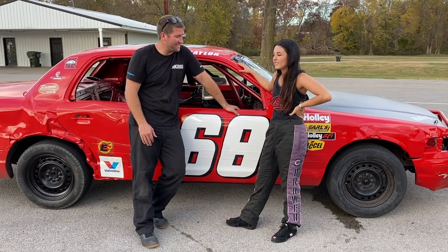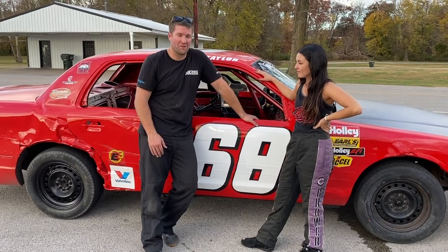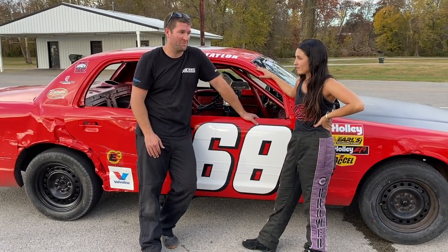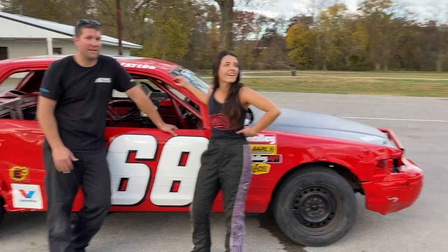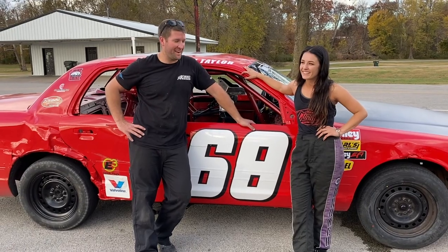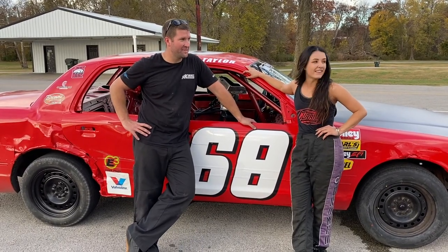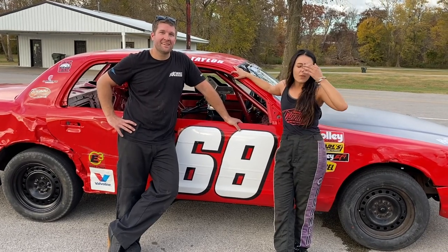I'm surprised it suffered that from doing a burnout, because I know where the car comes from and it's done a lot of burnouts before. So you're telling me it's not necessarily my fault? Oh, it is your fault. No, it is now. You were driving. But I don't think it's anything major. It was Bill's fault. He told you to do it. You could have quit on that first one.